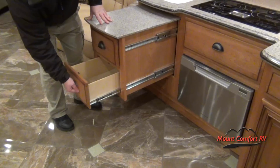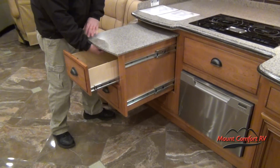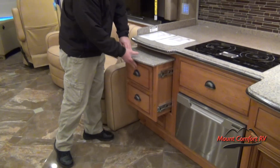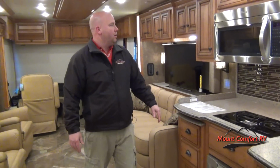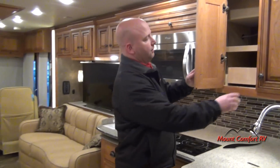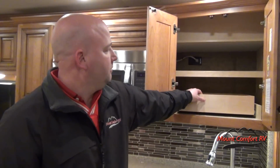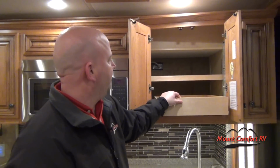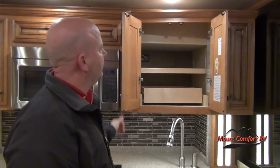These are full extension ball bearing drawer glides, and when it's time for this to go away, it's time for a little more room, or you're putting your slide rooms in, this very easily tucks back away. When you start looking inside the cabinet, you'll really see the Amish and Mennonite craftsmanship that Newmar is known for. Little conveniences, pull-out trays, adjustable shelving in here.